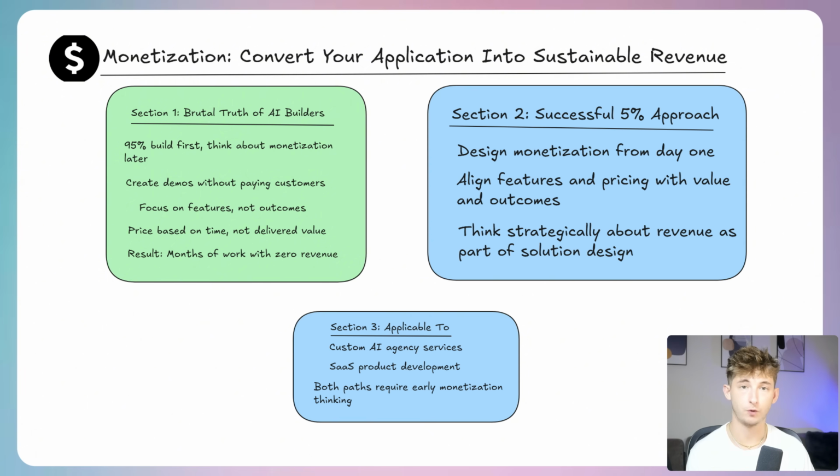Now here is the brutal truth that most people do not want to hear: this is where 95% of builders completely fail. They build first and think about monetization later, creating impressive demos that nobody wants to pay for. They focus on features instead of outcomes, and they price based on their time instead of the value they are delivering. The result is months of work with zero revenue to show for it. But here is what the successful 5% actually understand.